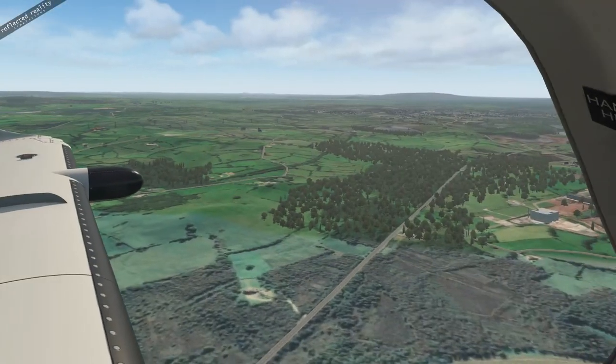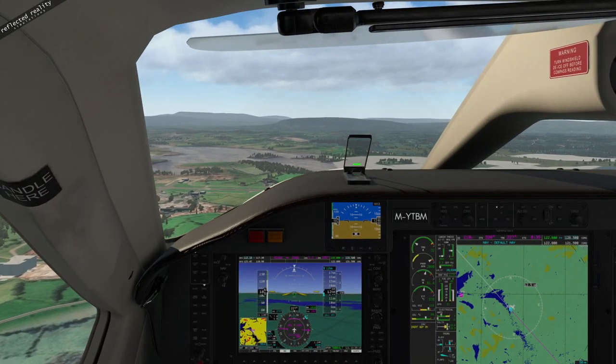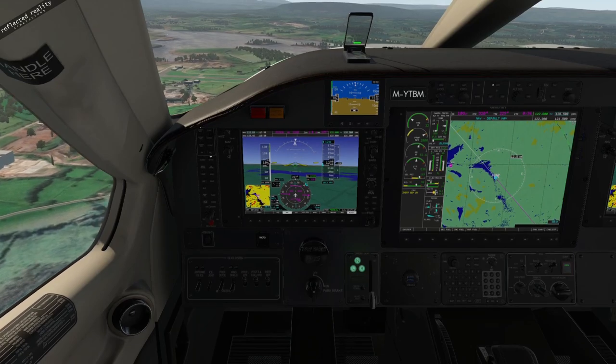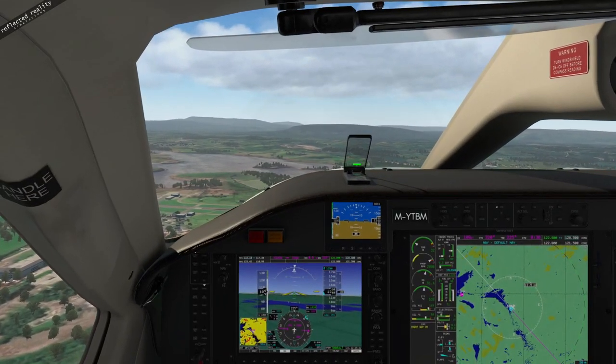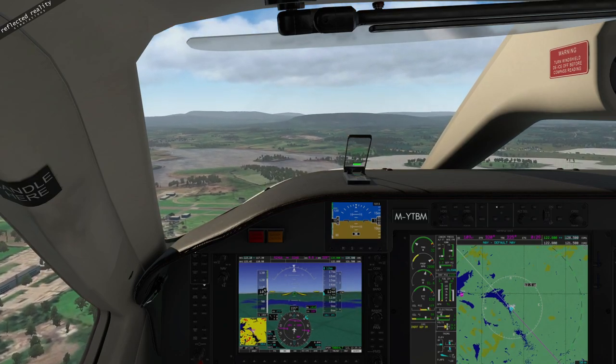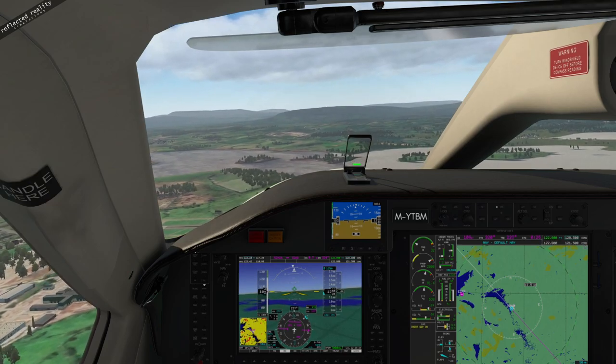Right, coming overhead the airfield, can you see it now? It is just off the nose. We've got the gear down, so I've got gear down, three greens, separators on, and we've got the lights set appropriately. I'm going to be a bit wild and take the final stage of flap now, and that will bring us back to Cessna speeds, about 190 knots.